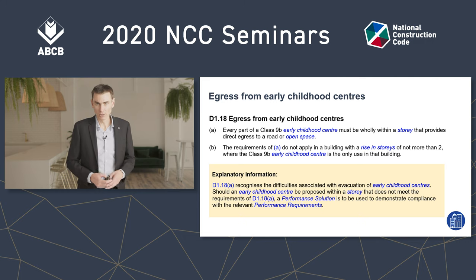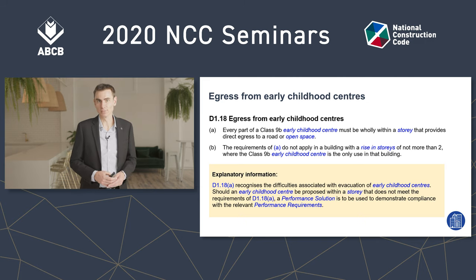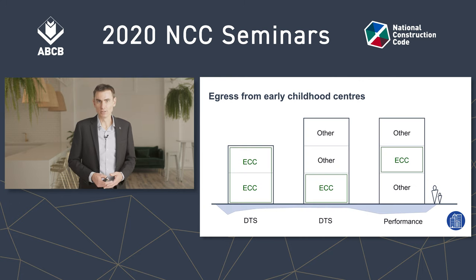This doesn't prevent early childhood centres on upper levels of multi-storey buildings, but what it does do is make it necessary to use a performance solution in those circumstances so that a fire engineer can demonstrate that all occupants can be safely evacuated. The vast majority of early childhood centres in Australia are single-storey buildings located at ground level. They have direct egress, and that sort of design isn't affected by this change.